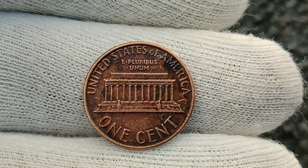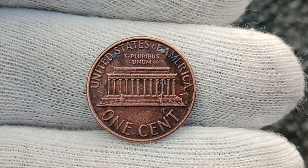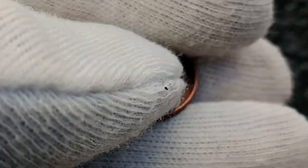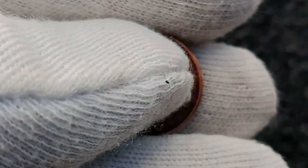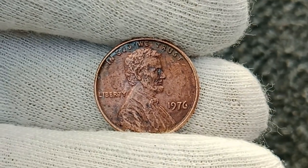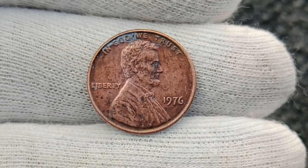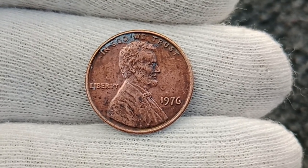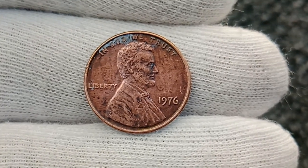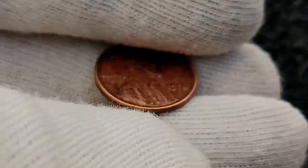A professional grade coin could potentially net you hundreds of thousands of dollars, or even more if it's a perfect specimen. Coin auctions are an excellent place to sell rare and valuable coins. The competition among collectors can drive up the price, especially for coins with known errors like the 1976 D double die. With the right auction, your 1976 penny could sell for a life-changing amount.